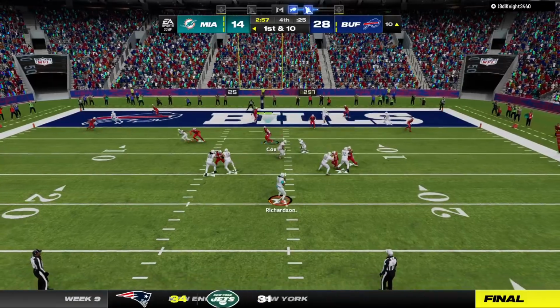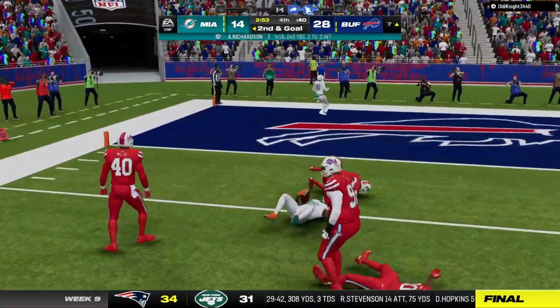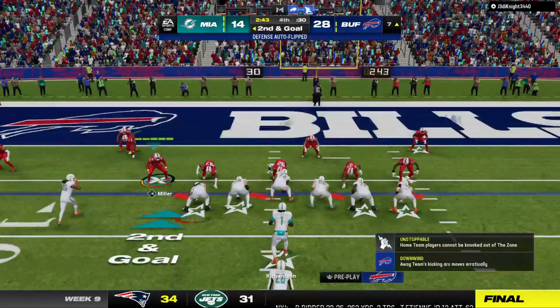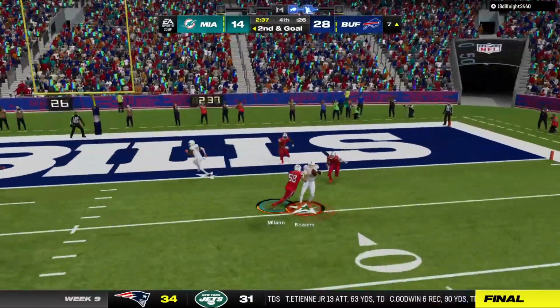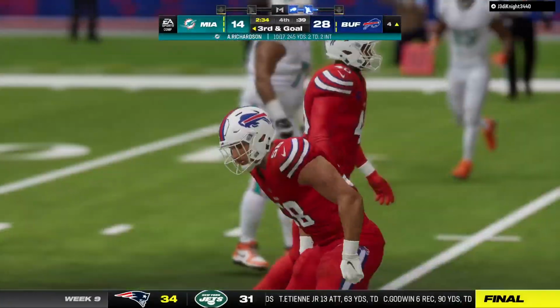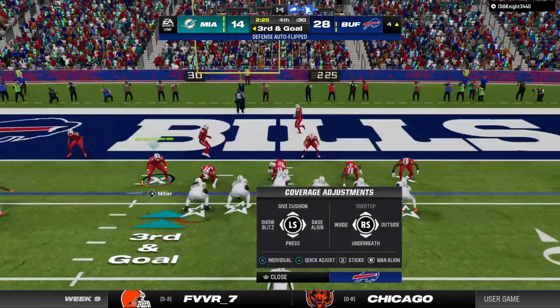First and 10, it's Richardson. That is caught at the 7-yard line. 3 yards is the gain that time, second and goal. And they're going to hurry back to the line now. On second down, it's Richardson to throw it. This will be caught at about the 5. Only able to pick up 2, and that leads us to third and goal.